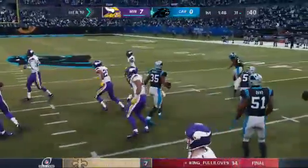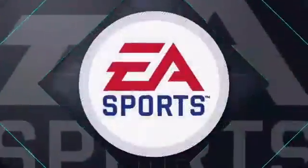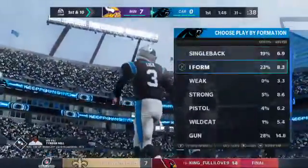And they'll start this drive just across the 30. Pretty nice work on the return. So here are the Panthers now for their opening drive.